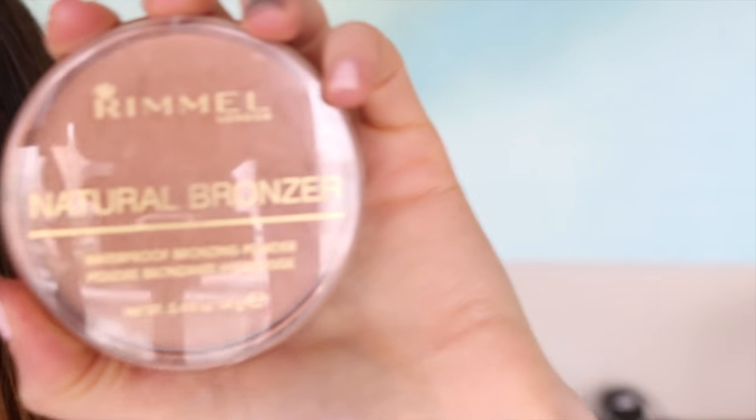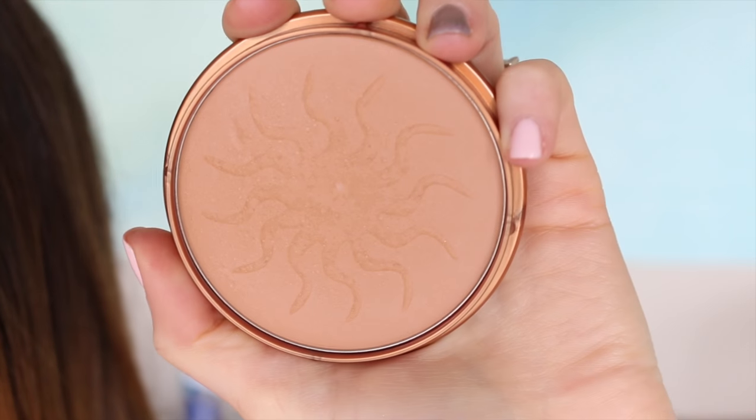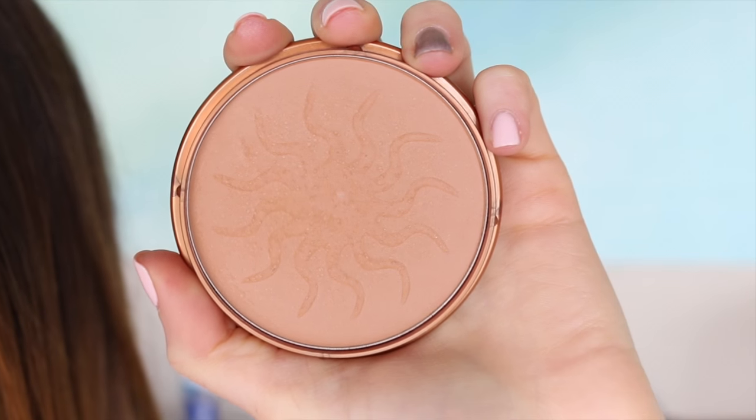Something else from the drugstore that I've been totally crushing on is this Rimmel Natural bronzer. I feel like I've recently mentioned this, but oh well, I'm mentioning it again because it is a fantastic dupe for the Tarte Park Avenue Princess bronzer, as it is also matte and waterproof. Really enjoying this. It comes in a couple of different shades. I wear it in 021 Sunlight.